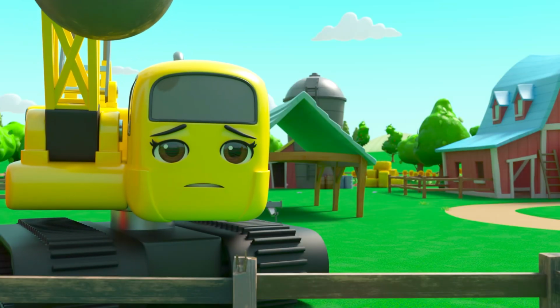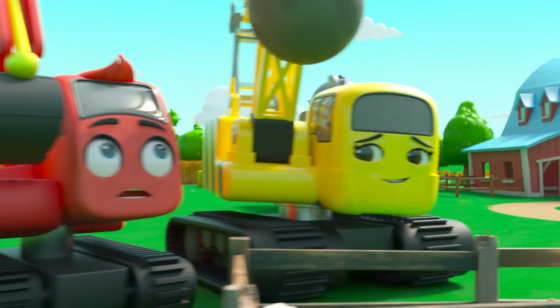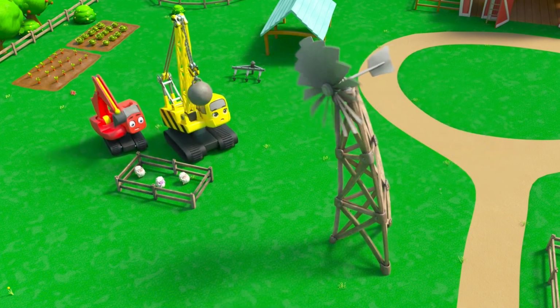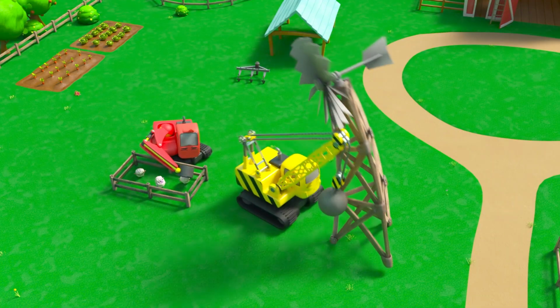That wind really is cold. And whoa, strong as well. But wait, what's Digley seeing? Look, it's an old farm windmill, but it's wobbling all over the place in the wind. I think it's going to collapse. They have to stop it falling onto the sheep.